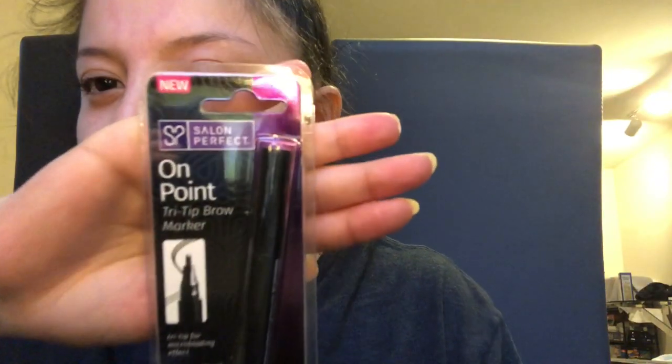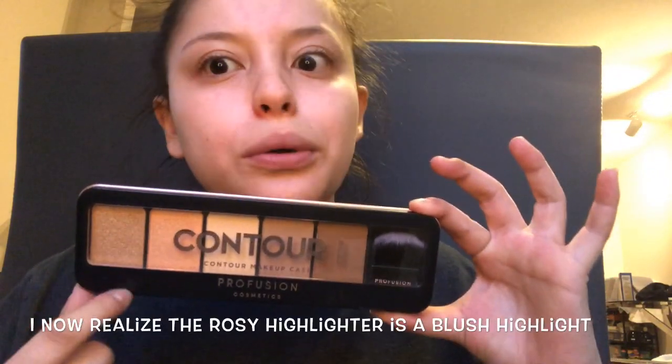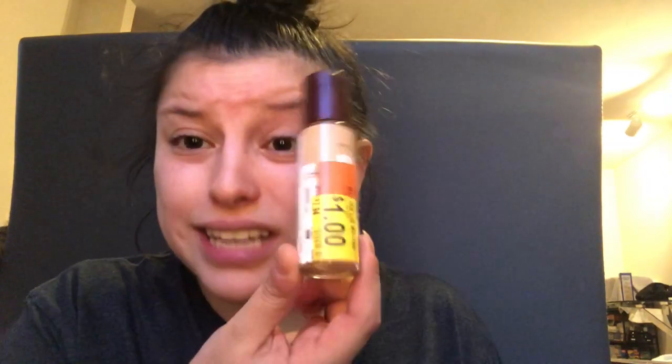Is this what beauty gurus do? This lip duo, I was like, girl, this color looks so pretty. I just ended up getting a whole thing of it, which comes with highlighter. I don't really like these, but oh well. And then the contour colors, and then a little brush. I got this $1 foundation. I don't know how this is gonna work.